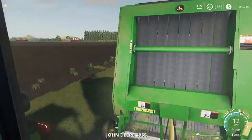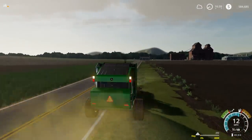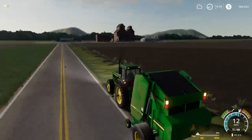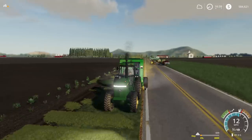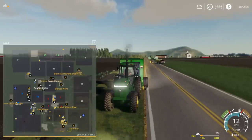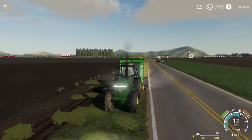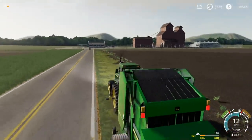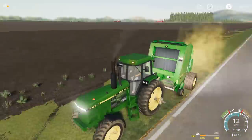Hey, what's up, guys? So yeah, we've been basically getting everything going. We got 500, almost 600K. We should have about 700K when we're done here, because we're doing field 21 down there. You guys can see a hired worker going in there. We got the 8R and the big spreader going. By the time I get off here in about an hour or so, that thing should be done, and we should be sitting with another $145,000.